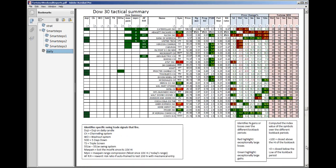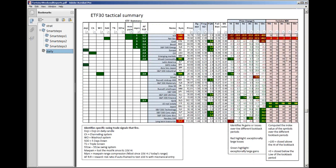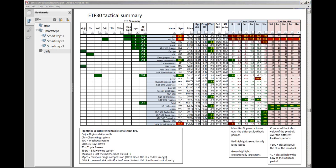Next, taking a look at the ETF. Excuse me. Looking now at the ETF tactical. We actually had 2 symbols that closed at new multi-time period highs. IWR, U.S. real estate in Japan.